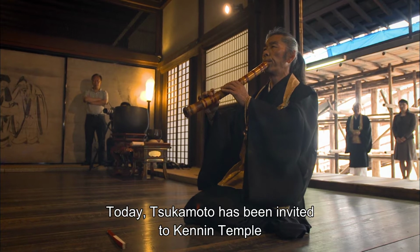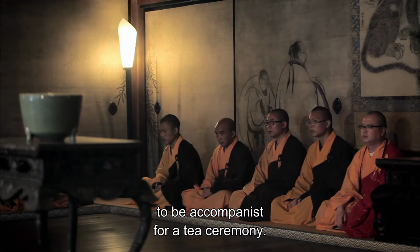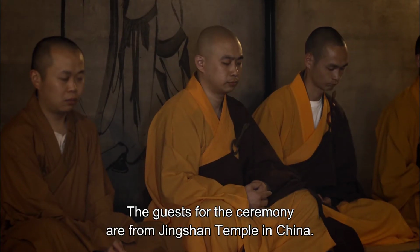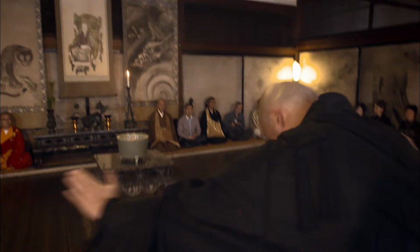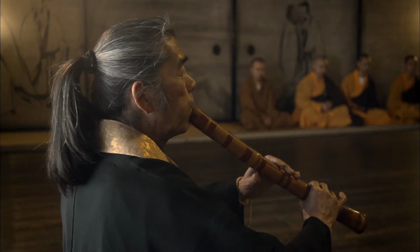Today, Tsukamoto has been invited to Kenin Temple to be accompanist for a tea ceremony. The guests for the ceremony are from Jingshan Temple in China. The Jingshan tea ceremony from the Song Dynasty may not exist anymore, but the Yotsugashira Chakai, derived from the Jingshan tea ceremony, has been preserved in Japan.